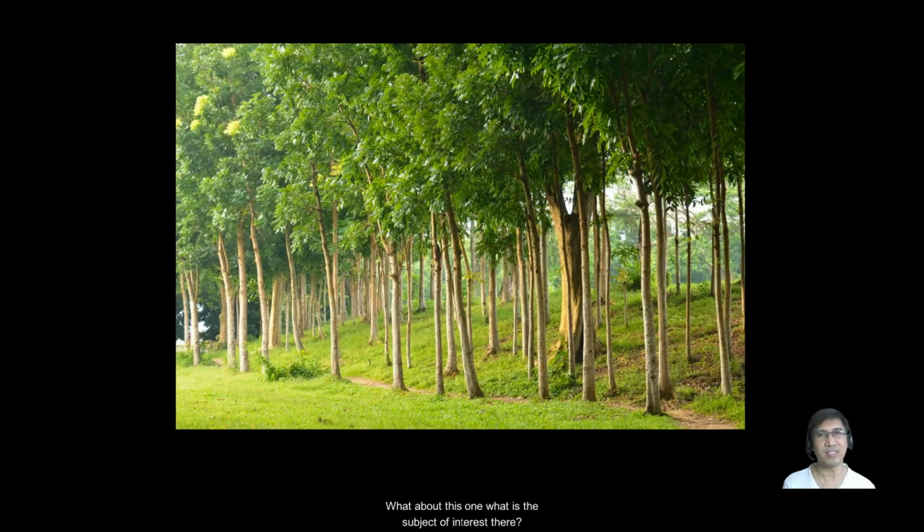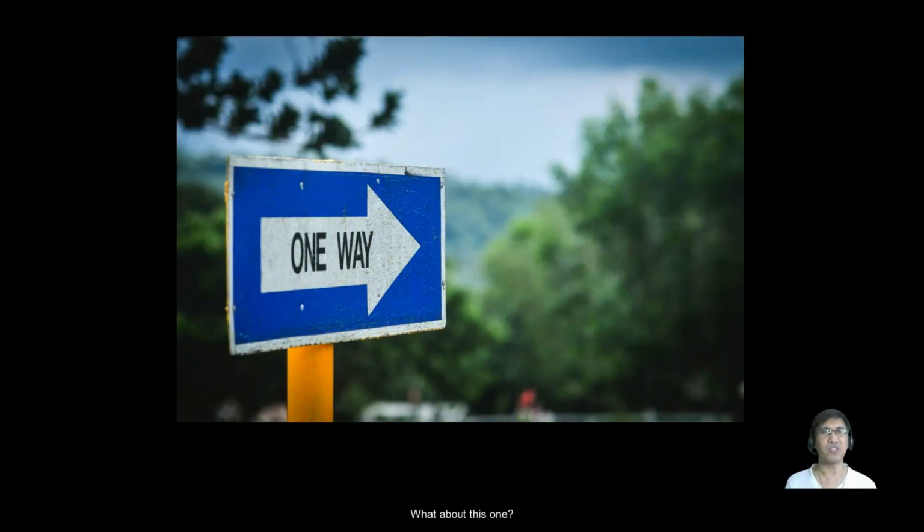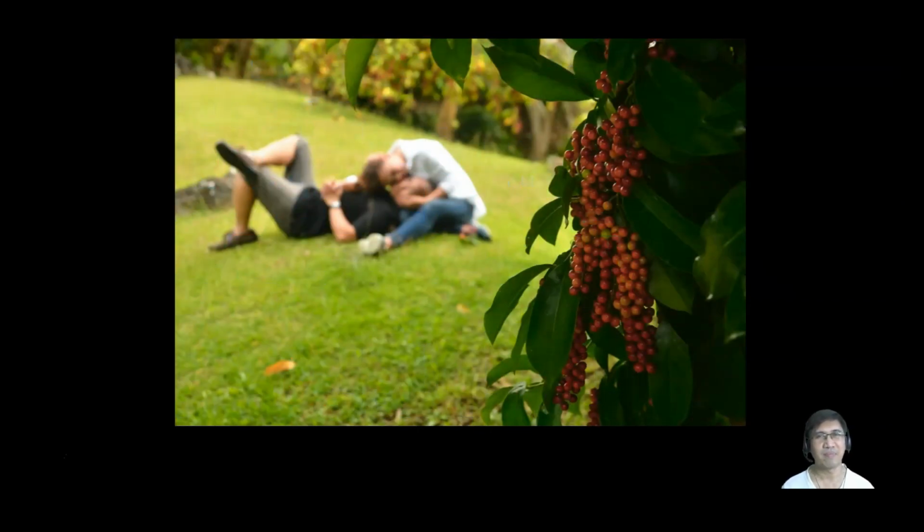What about this one? What is the subject of interest there? Okay. What about this one? What is the subject of interest there? And how about this one? Are you directed to the bignay or to the couple that are blurred behind? Whatever it is, it's up to you to decide.